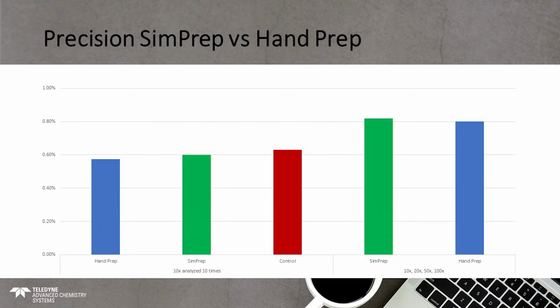I have to say kudos to our analyst. She did a great job preparing those samples to match what the automation can do, with very, very good reproducibility. On the right is another example where we did the same kind of dilutions, but at 10x, 20x, 50x, and 100x, trying to show different dilution factors. At the higher dilutions, your RSD goes up a little bit, but it does for both the hand prep and the SimPrep. And again, they came out about the same at 0.8% RSD, which is still excellent.